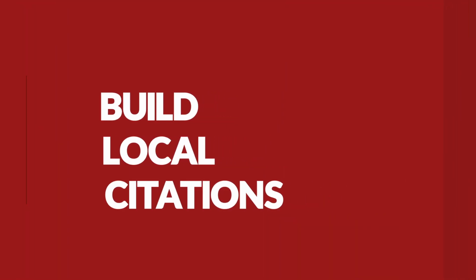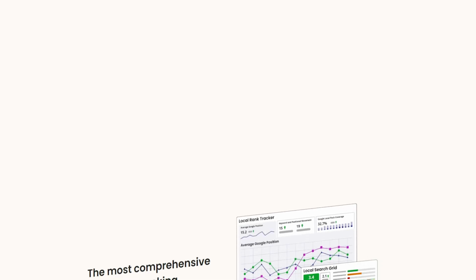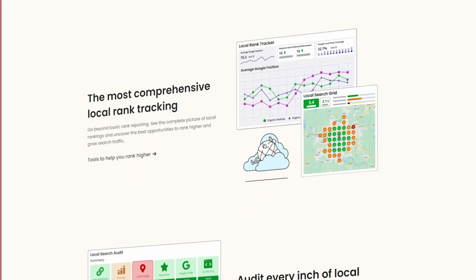Step number two, build local citations. Once you've set up your Google business profile and you've optimized, you got some great photography in there, you're collecting reviews, you want to then confirm the information that Google has. This is often done through a service like Yext or Moz Local. I would definitely recommend that you steer clear of both of those though. They have a yearly fee that over time is going to add up to be quite expensive. And I personally recommend that you use a service like Bright Local. Pay them one time, they'll do all of your citations, and you won't find yourself paying to keep them up for the next 20 years.